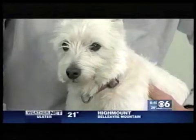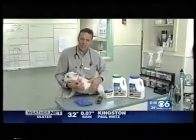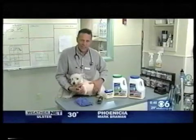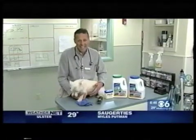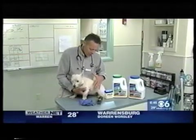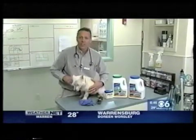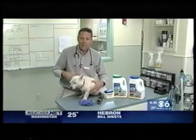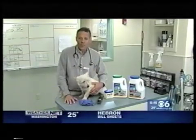Now with a fuzzy dog, also consider the salt and debris that builds up on the bottom of their belly. You'll want to clean that off as well, because otherwise they're going to lick all that off later in the evening while they're hanging out. If you can do those things to minimize the salt ingestion, it's really going to minimize the irritation, and you'll be able to enjoy those winter walks to their fullest.